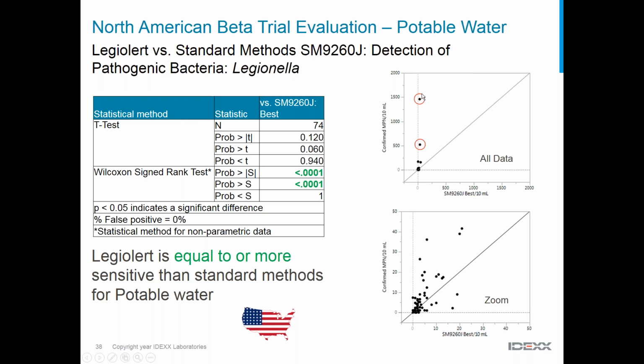Now, in particular, if you zoom out, there were a few samples where Legiolert detected a very, very significantly high concentration of Legionella pneumophila, and the standard method detected almost none. These, I think, are the biggest problem with culture methods. This represents a situation where this is an actionable level. You would do something about this in your water management plan if you got this result. The standard method is actually getting a result that's below the action level. This is the problem. If you zoom in and look at all the smaller counts, I don't think these are really such a big deal. They're basically all on one or the other side of this 45-degree line, and they're more or less equivalent, but it's these big ones which I think are really the biggest problem.